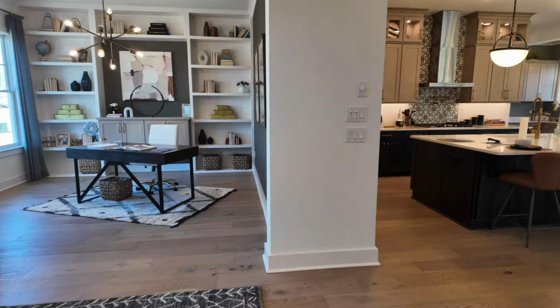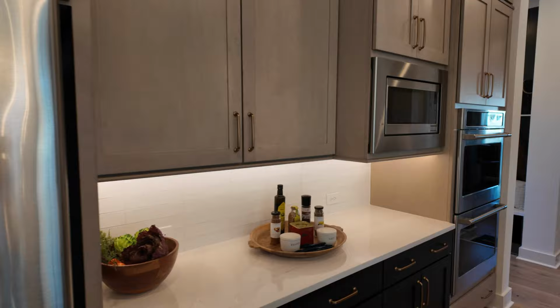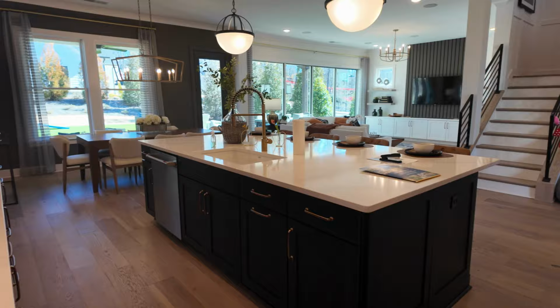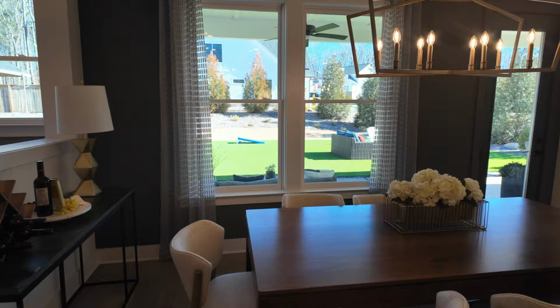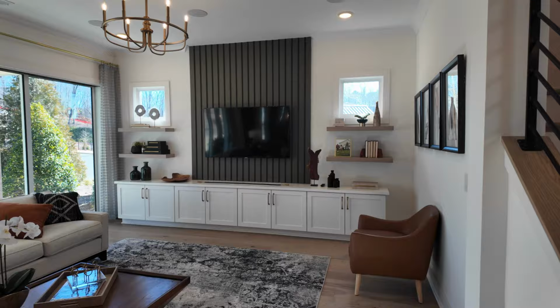Kitchen's beautiful. Got the two tones with the cabinets, the island. Look at how big that oversized island is. You might hear some noise in the background, people talking. I am in a model where people are working, so keep that in mind. Got the stacked ovens right there. Backsplash, lighted cabinetry. Look how nice and open this plan is. So there's no fireplace. They have a nice accent wall, perfect spot to pop the TV on there. Lots of windows. Floor to ceiling.